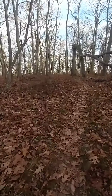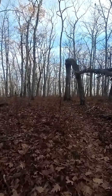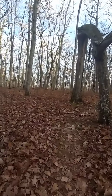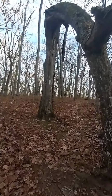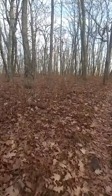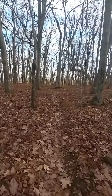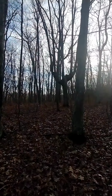Huh. This is interesting. Look at what this tree has done. I feel like I'm crossing into Narnia. Going over a bridge to Terabithia. Something. Looks like there's a lot of these bent trees out here. That one's really pretty.